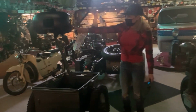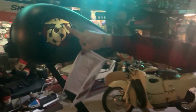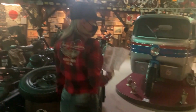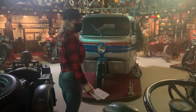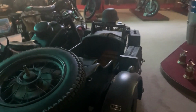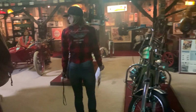This is neat. This is a tank. I think this is a tank that is painted specifically for the Marine Corps. And this is neat for me because my car wash business is a military-owned business. My partner is a Navy veteran, and so I can kind of get the best of both worlds while I'm here.